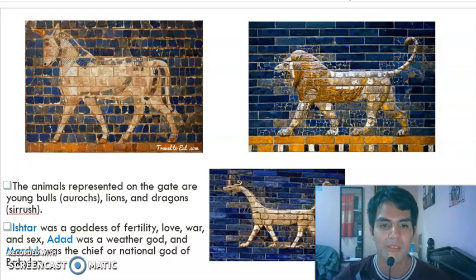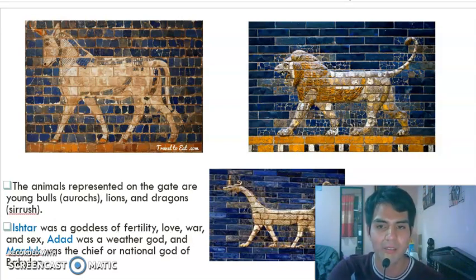Well, the animals represented on the gate are young bulls, lions, and dragons. These animals are symbolic representations of certain deities. Lions are often associated with Ishtar, bulls with Adad, and dragons with Marduk. Respectively, Ishtar was a goddess of fertility, love, war, and sex, Adad was a weather god, and Marduk was the chief national god of Babylon.